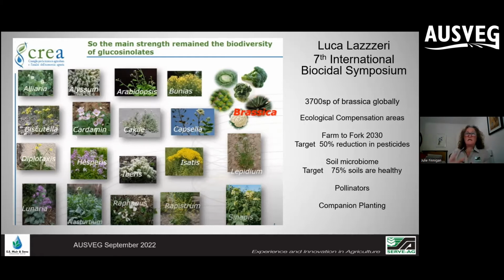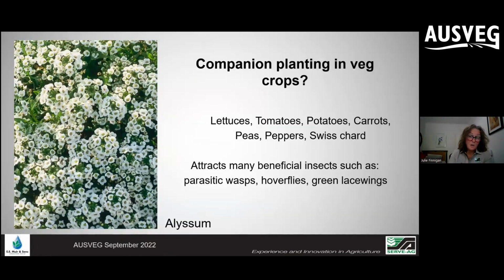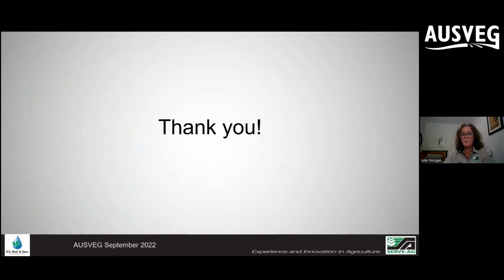But they're also really starting to address pollinators, and there's the option of companion planting too. So very quickly, one of the brassicas is alyssum. Is there the option to perhaps companion plant, be it around paddock boundaries or in pivot corners, where we can get reductions in pests in lettuces, tomatoes, potatoes, etc., through the attraction of beneficial insects such as the parasitic wasps, hoverflies, green lacewings, etc. So just a few little things to whet the appetite to say, well, we've done a lot over the years, and I think there's some really good management options that we can look forward to help boost what we're currently doing.